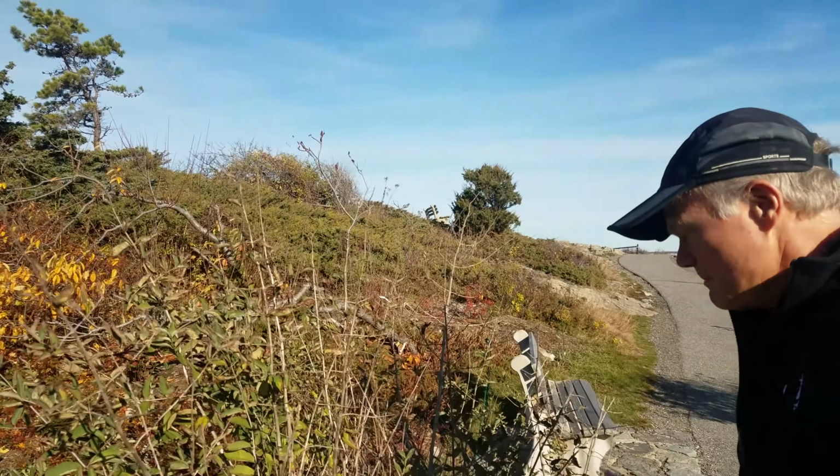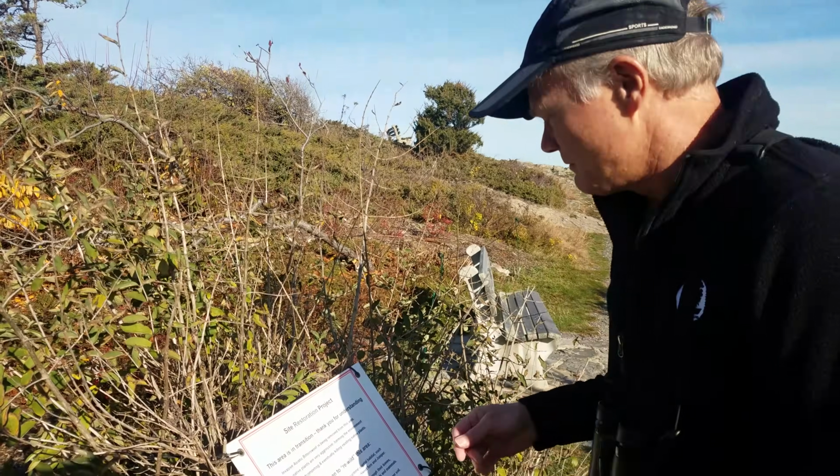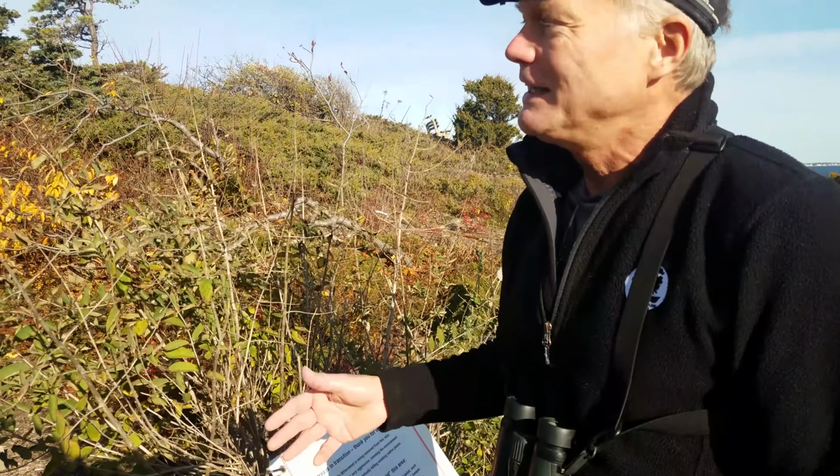You know, they list bayberry, blueberry, chokeberry, sweet fern, juniper. How much better to have some space in among the plants here.